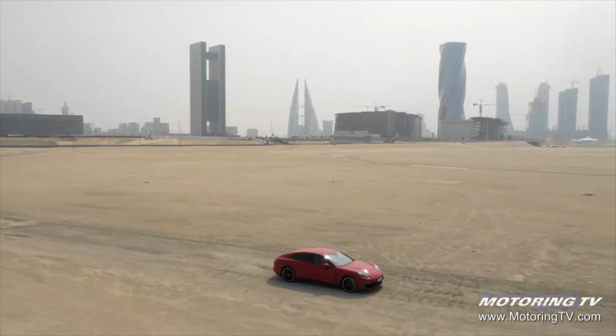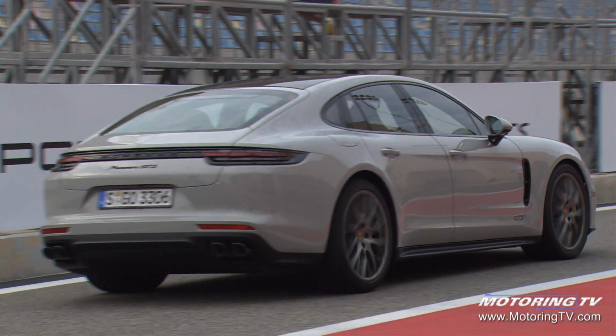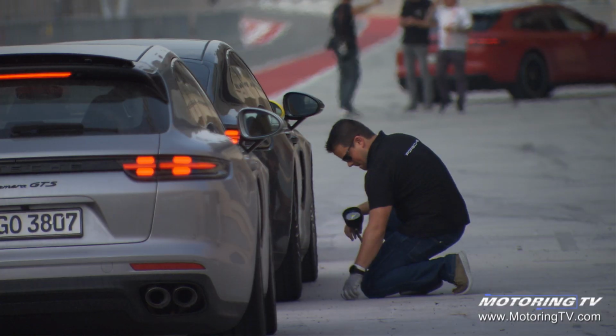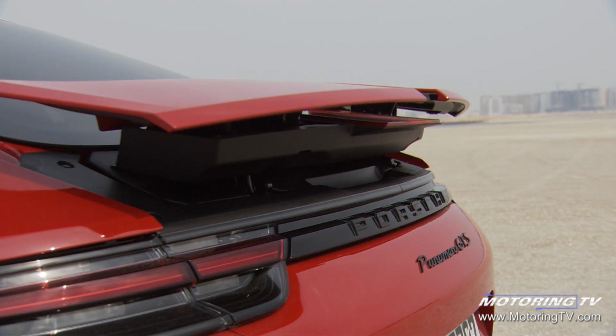We are happy to launch now the two new Panamera GTS models. GTS is positioned above the 4S and below the Turbo, just in the middle. Well, the GTS is always, for me, sat in the sweet spot because you get more horsepower than the base S model. Not quite as much as the Turbo, but you get most of the gimmickry off the Turbo in the GTS, so it handles like the dickens.